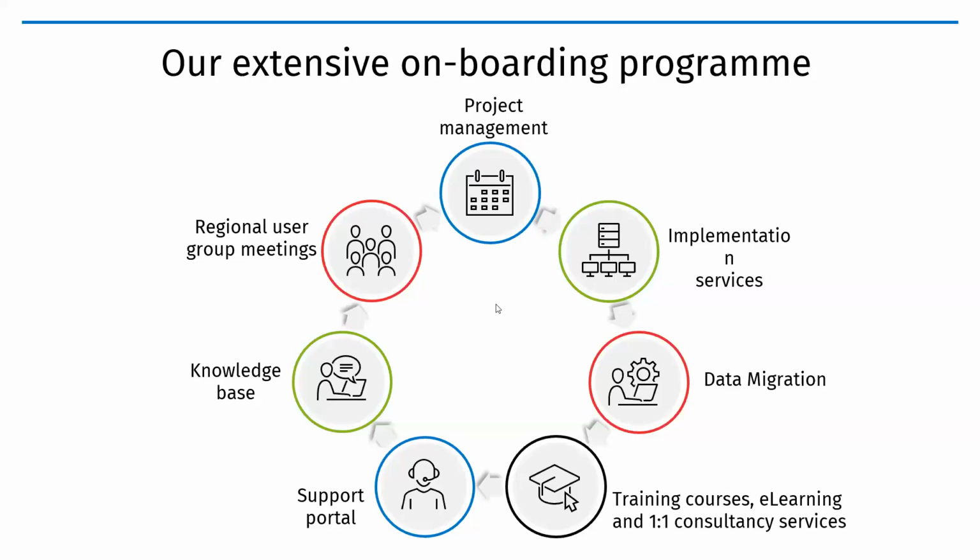But alongside that project management, we have extensive implementation and data migration services, so moving information from your current provider across into CCH, so that you have that information from day one. We have an extensive e-learning library of training courses that come as part of your fees to CCH, as part of your software fees.